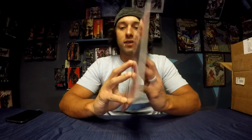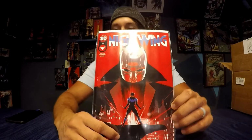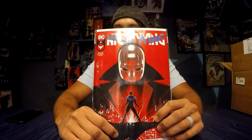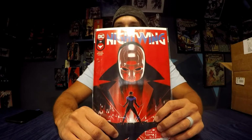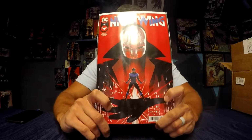So that brings me to my next comic book, and we ended up getting Nightwing 81, and this is the first appearance of Heartless. I went ahead and got this comic book because it is the first appearance of Heartless, and Heartless is on the cover. So we paid $7.50 plus $4 shipping for this comic book. So that brings out to $11.50.